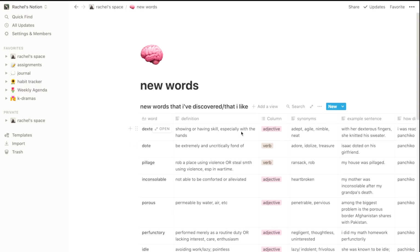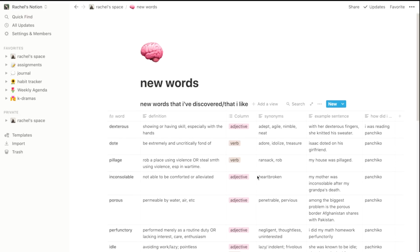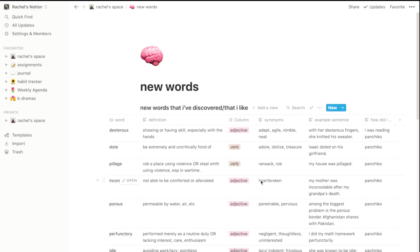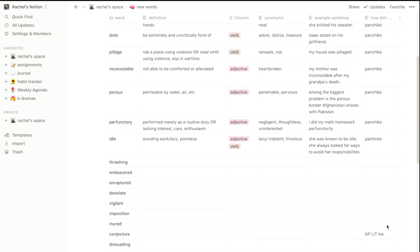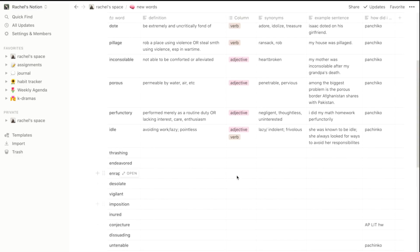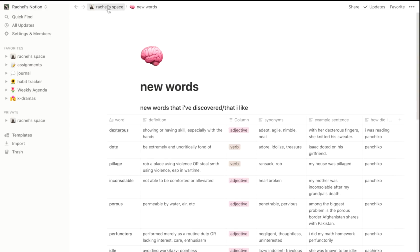And then I have new words that I've discovered that I like. Some of these words I already knew, some of these words I was unfamiliar with, all that stuff. But basically I like to write down words that I don't use in my day-to-day life because I want to expand my vocabulary. So I just have my definition, adjective, synonyms, example sentences, and then how I've discovered the word, so like AP Lit homework and stuff like that. As you can see, I haven't finished all of these, but it's fine.